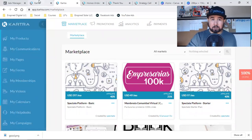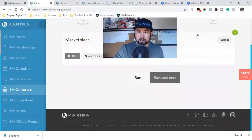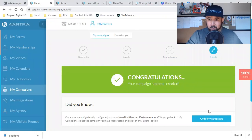Okay, so I'm not going to do that just yet. I'll keep it private because really my intention is just to share it with a few people that I actually know. So I'm going to hit save and next. And then once your campaign is fully configured, you can share it with other Kartra members. Okay, perfect. So go to My Campaigns.